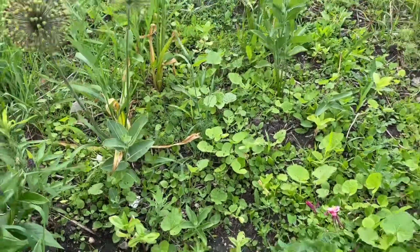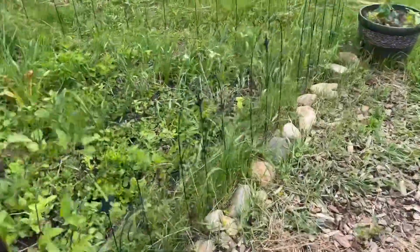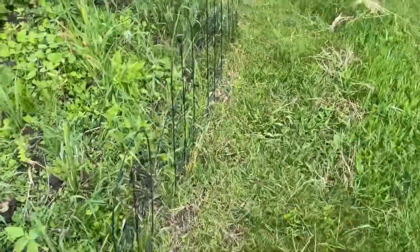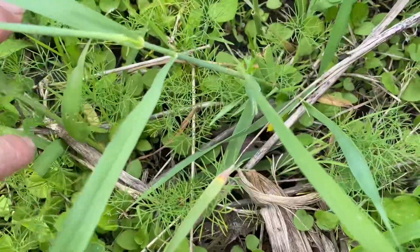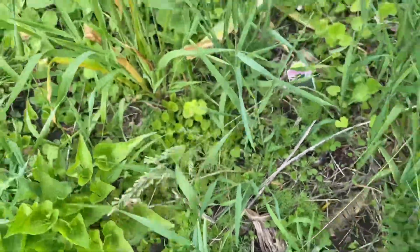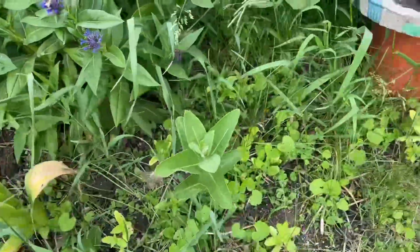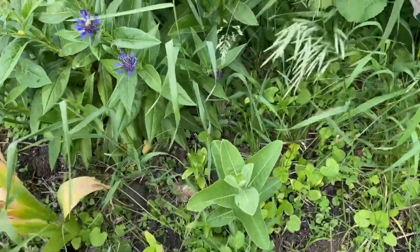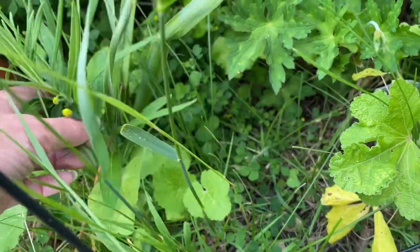I've got a ton of volunteer dill, which I'm a-okay with as well. A bunch of that in there. That's fun. Not sure if I have anything else to volunteer in this bed. Milkweed, obviously, but I want the milkweed in there. I think this is the butterfly weed I planted, so.